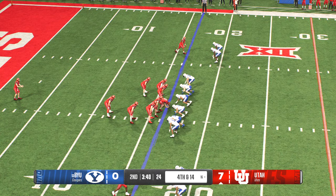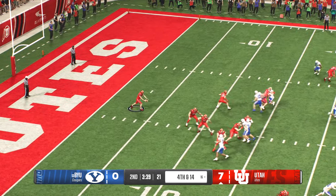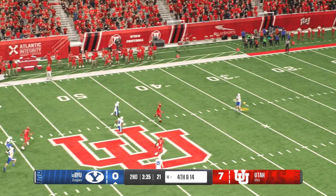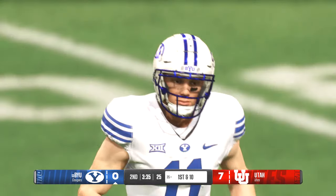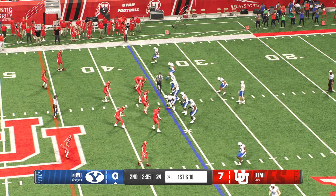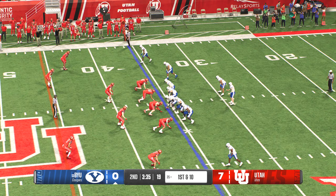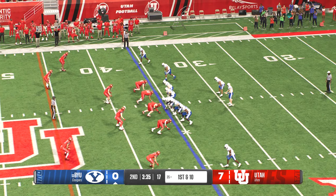And the Utes will send their punt team onto the field. And he'll kick it away now for the second time. Fair catch made at the 35. Here comes the BYU offense back out on the field. The last drive was a little demoralizing. They stalled and then missed a field goal.